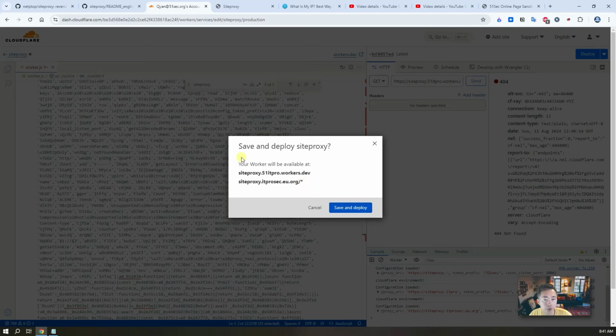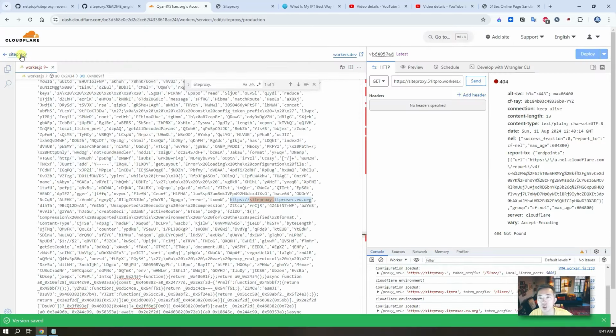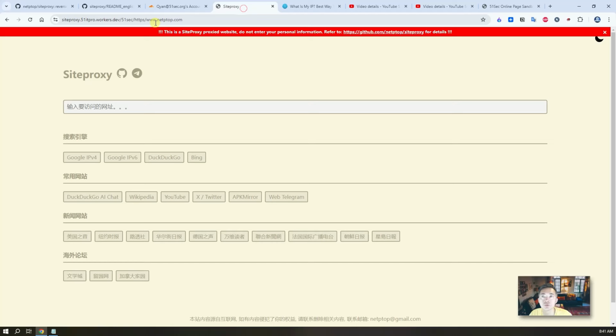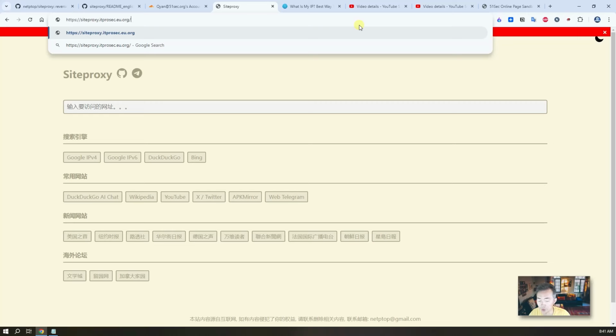So as you can see now, we have two URLs. One is site proxy, our own domain. One is Cloudflare workers subdomain. Save and deploy. Version saved. So now let's try with our own domain. And don't forget your secure code. You need to put a slash behind it.